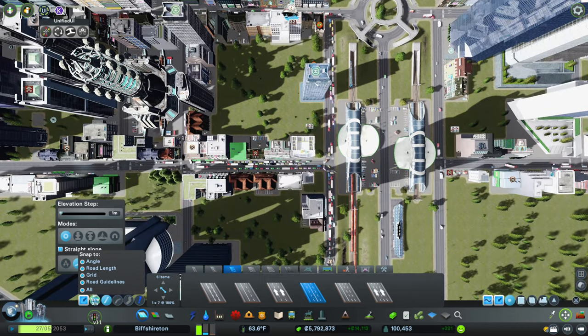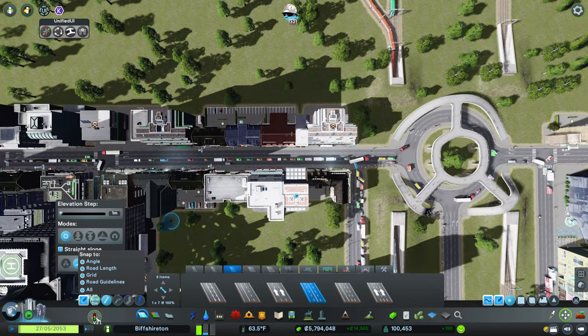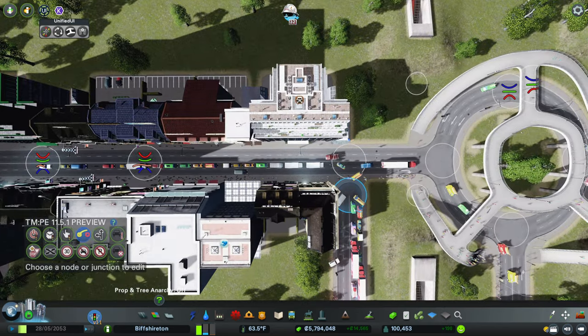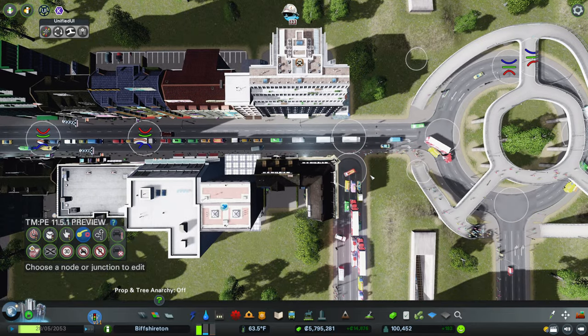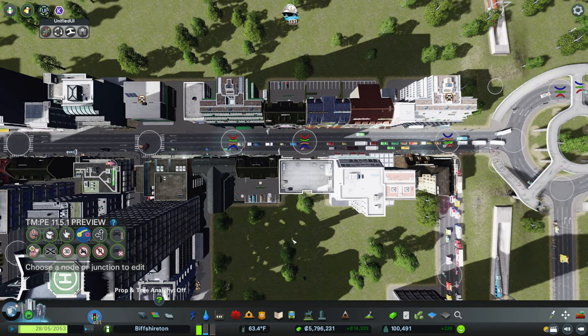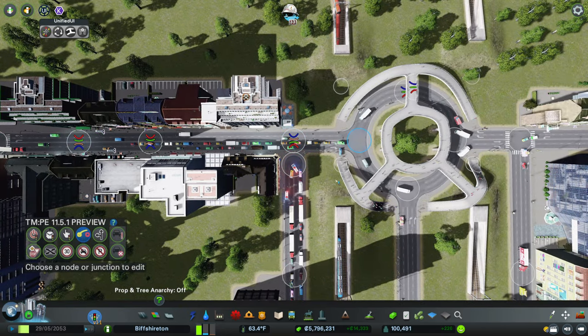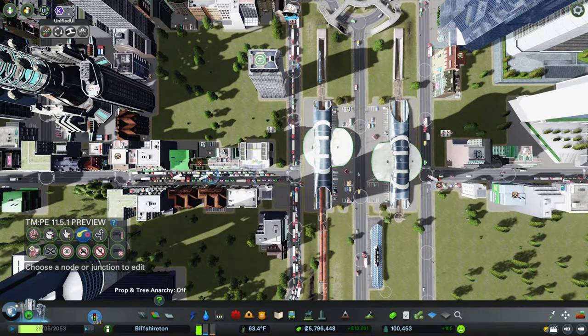I might just leave that. That's not too many buildings there. We'll leave it like that. That's also going to have a node there now. So we're going to say no. Come on, pick the node. So that'll just keep going. That'll keep them moving. These will all turn around and end up down here.